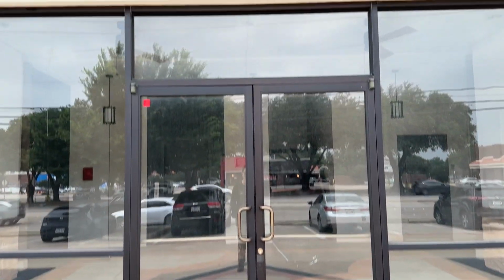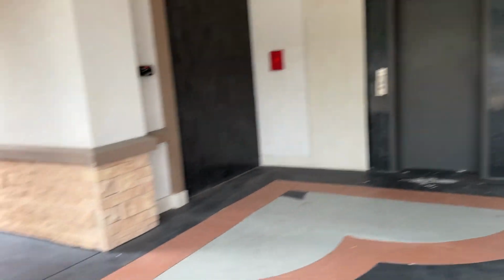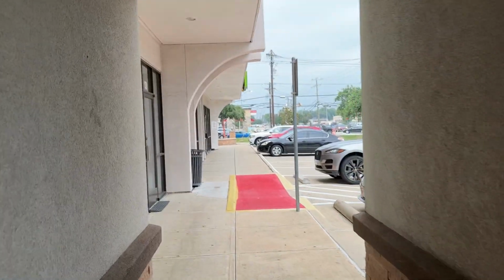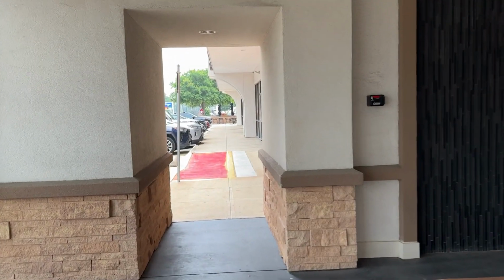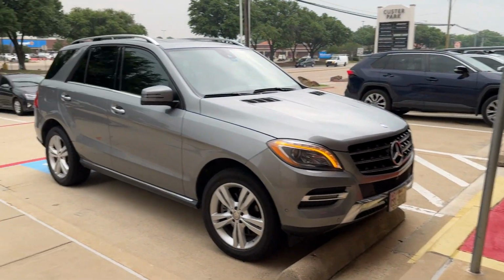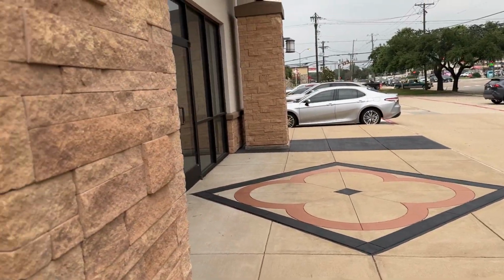Here we come to the elevator at Custer Park in Plano, Texas. Before we ride, look at this interesting entrance right here. You could literally go out to the side and you're already outside. Look at this, this is interesting. You go out and you still enter from here again.